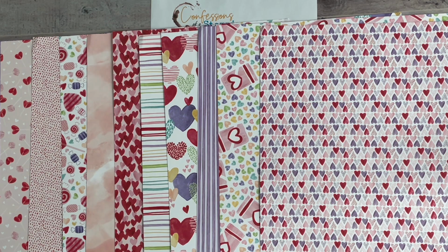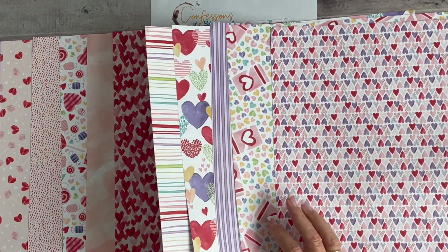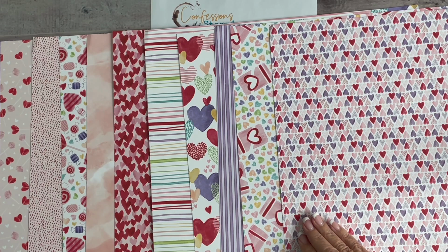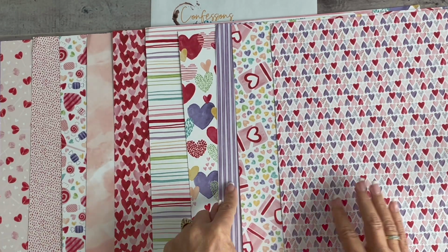These colors are gorgeous. And you know what? Valentine's Day comes so fast, but look at a lot of these you can still use even for other projects. It doesn't have to be Valentine's. So don't think like, oh, I have to use this all in 1.5 months because, you know, like wedding anniversary with hearts, but there's a lot of stripes here too.